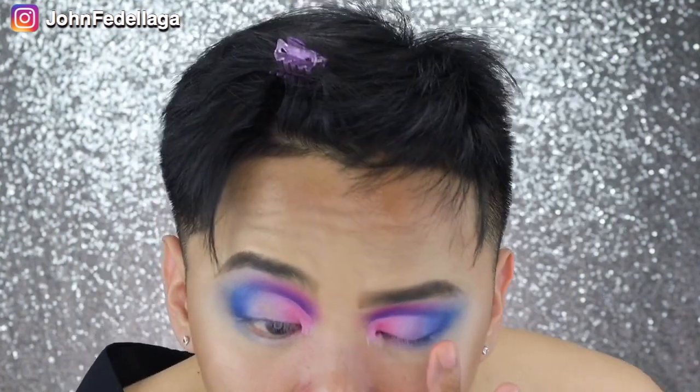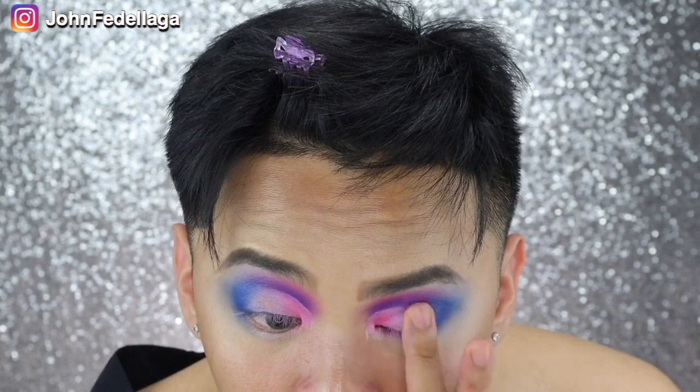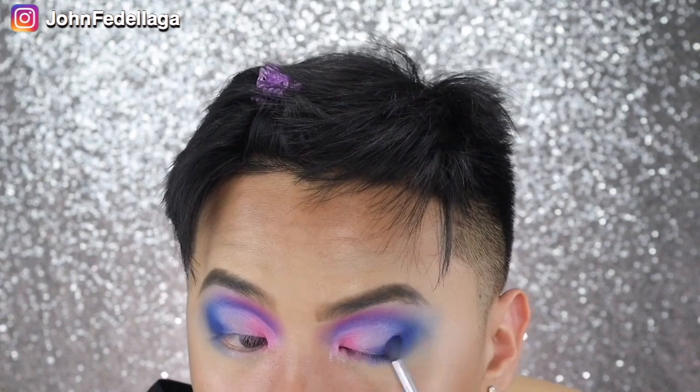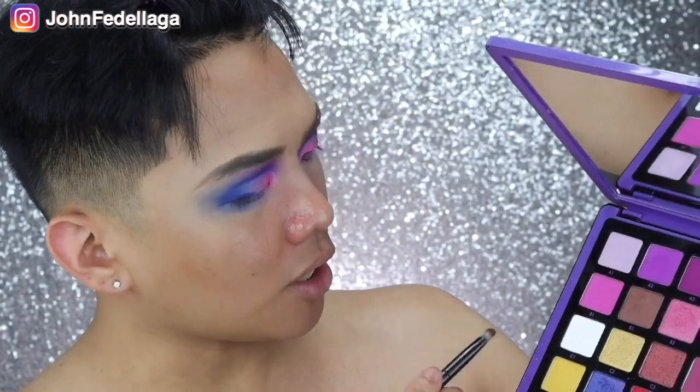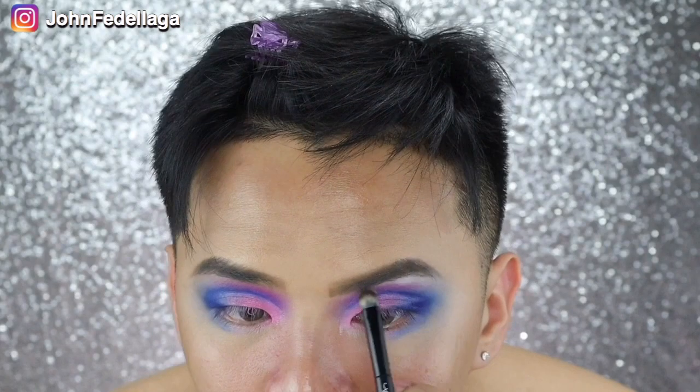Then, ilalagay mo lang yan dito mismo sa pinaka-transition ng pink and blue. Then, I'm gonna get some of this color white na shadow, which is the C1, para sa ating brow bones. Now, kukuha lang ako ng wipes, and then, iwa-wipe ko lang yung gilid-gilid na hindi ko best.